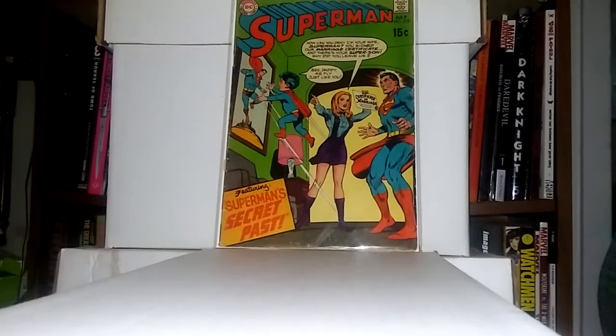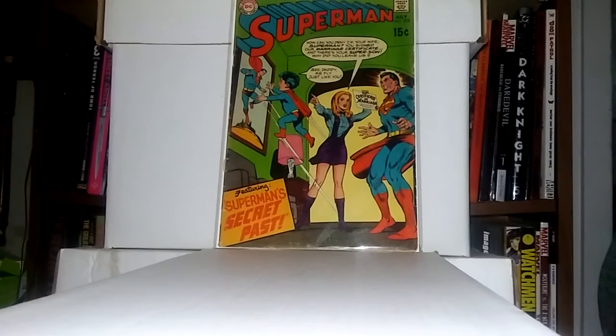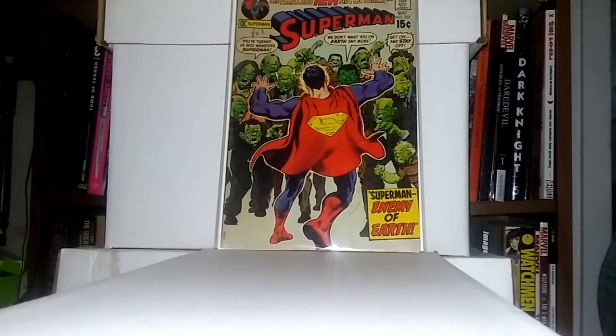I've been picking up a lot of older Superman books. Got Superman issue 218. I thought this was a cool cover. It's Neal Adams there. And Superman issue 237. Yeah, I'm getting a pretty decent run of Superman.